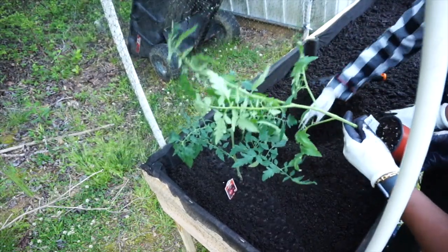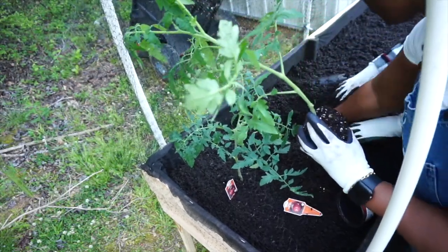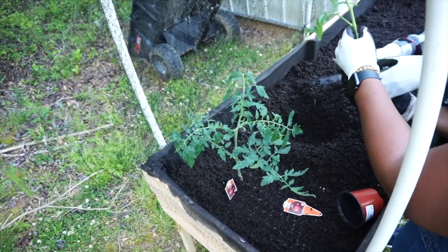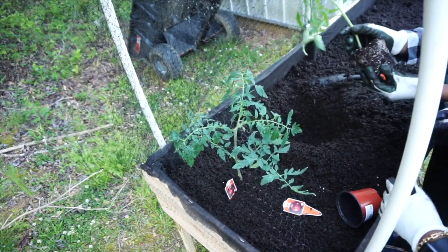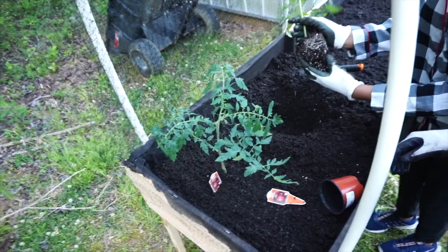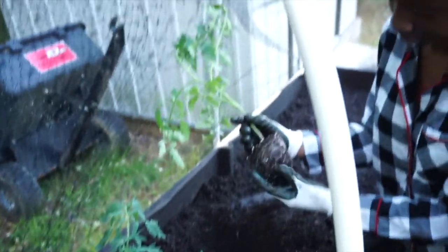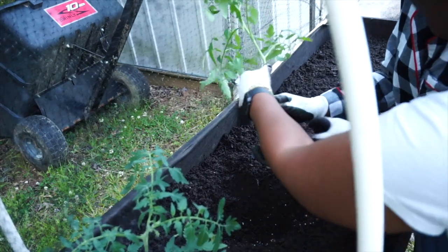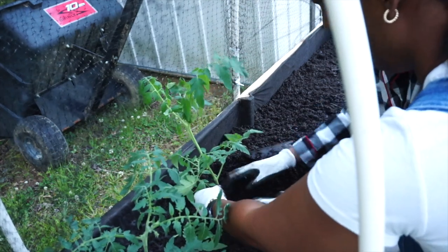Loosen it up. Okay, that's it. Here, I'm going to do that one too. So you gotta do the reach. There you go. Yep, they can see you. Stick it in there. Yeah, it's kind of lean. Okay. Hold it.